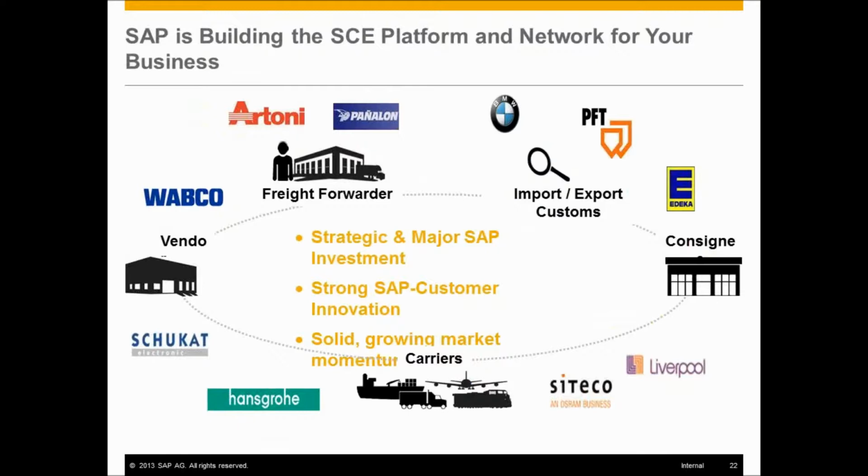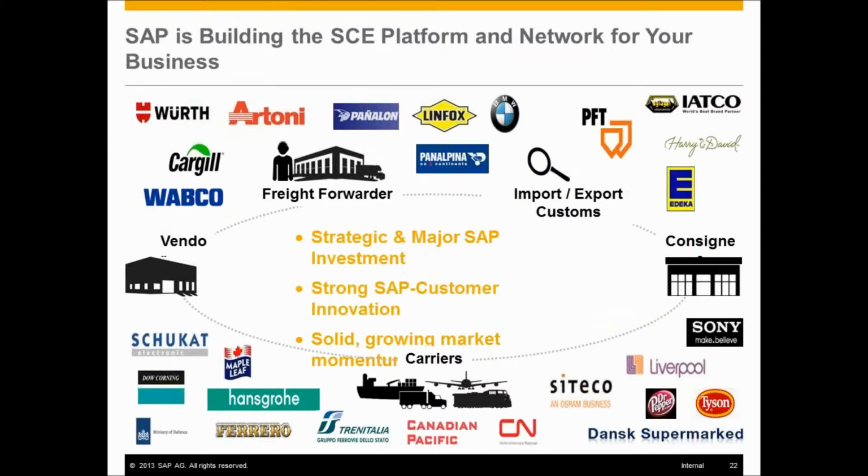And lastly, we're building this on our supply chain execution platform for your business. So whether it be for the retailer, yourselves, integrating with freight forwarders, the vendors, your customers, and of course the asset-based carriers, we have made, as mentioned, a major investment around EWM. We've also continued our customer innovation through our executive councils for supply chain execution, for both extended warehouse management and transportation management. And of course, as mentioned, we are moving fast and diligently as we learn and grow with our customers such as yourselves, growing the market and the momentum in the market to provide everyone a very innovative and quality solution going forward for EWM.